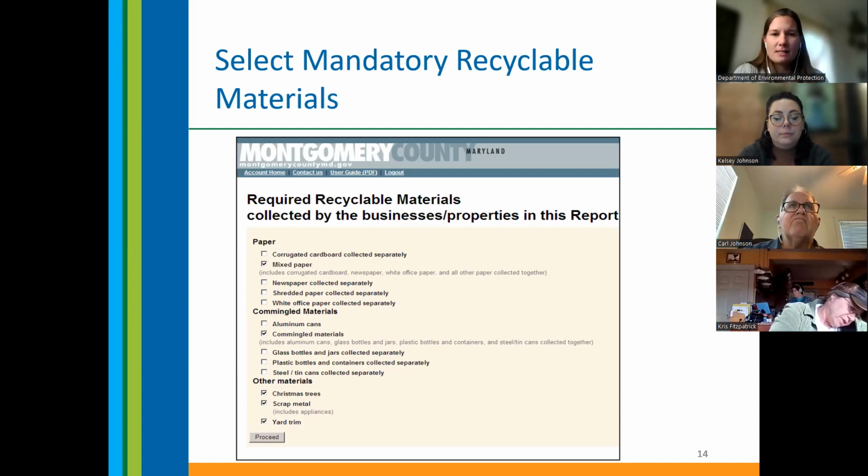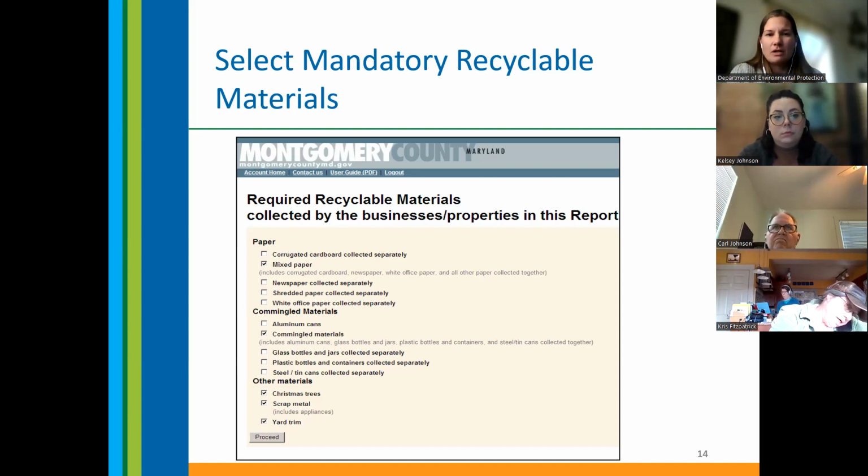If you have one and one, that's a little bit more obvious. You're going to click mixed paper, you're going to click commingled materials. If you have cardboard collected separately, which a lot of places do, you'll choose that one as well. If you have, like we talked about, the shredded paper collected and shredded by a third party, you'll also click the shredded paper collected separately. So keep in mind all the different ways that materials are collected. Now, if you have just one container for everything, you're only going to pick mixed paper and commingled materials. You're not going to choose corrugated cardboard collected separately. That's only if you have one container or a baler where cardboard is collected and nothing else.